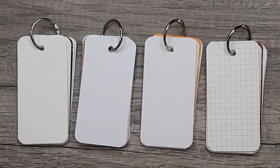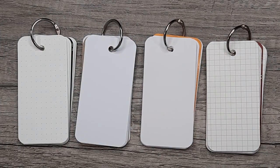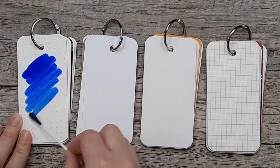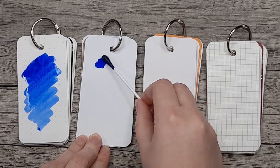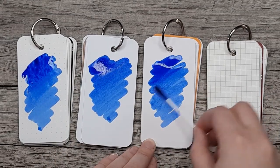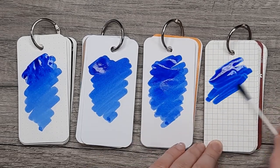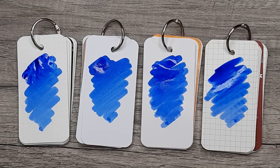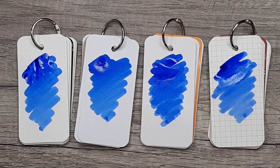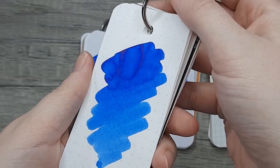We'll be starting up with Tsuyu-Kusa, the blue color. When I thought of how to describe this ink, all I could think was dark powder blue. Which I know might not make a whole lot of sense, but it's kind of a medium blue, but with a softness to it. As I'll show you on the comparison swabs, a lot of inks that are close to this are far more electric in tone, which is probably more generally appealing, but I think for people who work in more of an office environment, will appreciate this ink.